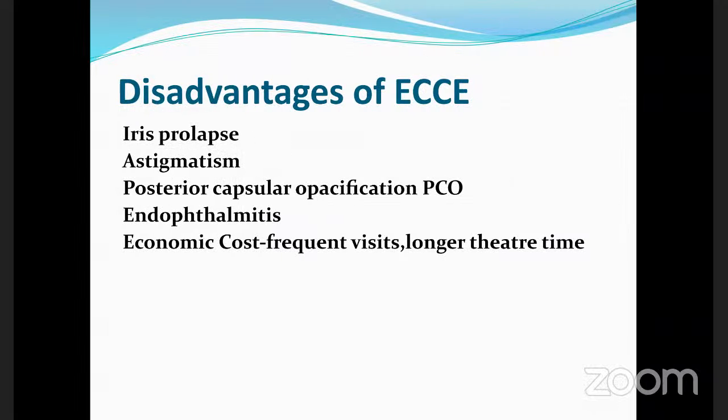So what were the disadvantages of extracapsular cataract extraction? It was iris prolapse, astigmatism, posterior capsular opacification. The wound sealing was not good. Endophthalmitis chances, and economic cost was higher because it involved frequent visits and longer theater time with a greater number of glasses.